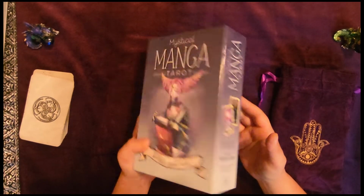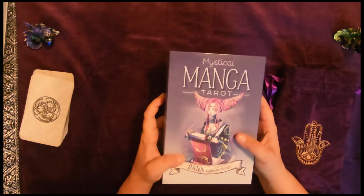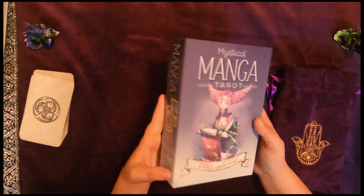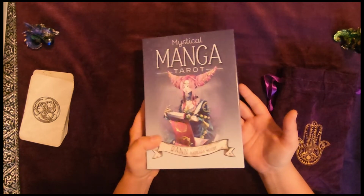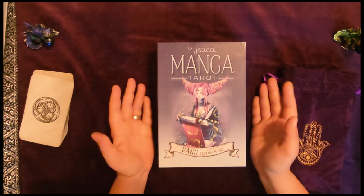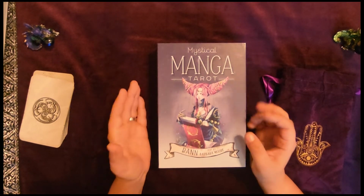Even the little white book is a good thing to read, even if it just has a few keywords, because sometimes you'll come across a keyword and you'll be like, what? Like, I never thought of the Six of Cups as relating to that. That doesn't make sense. It's weird. But it's just the way that that particular author sees the cards, and it just gives you another idea.